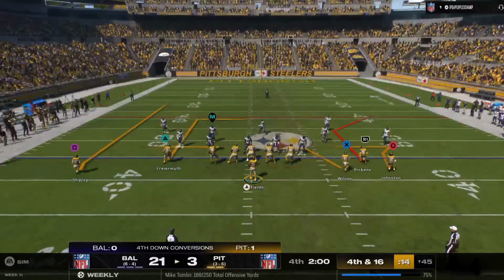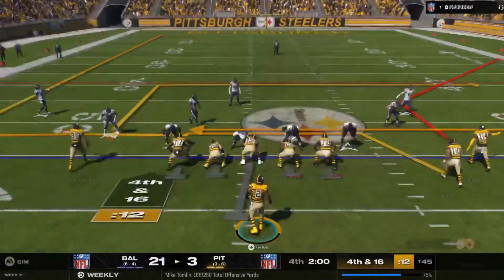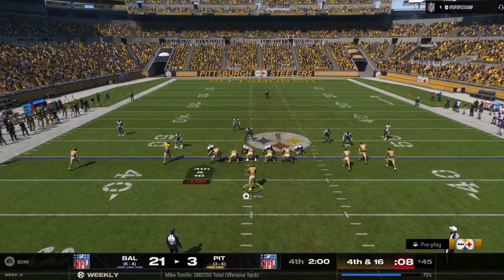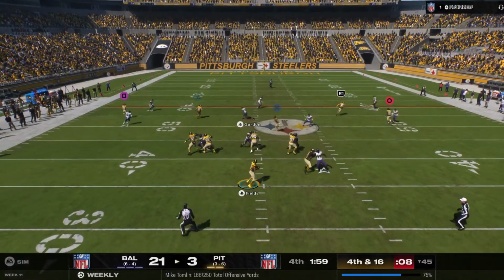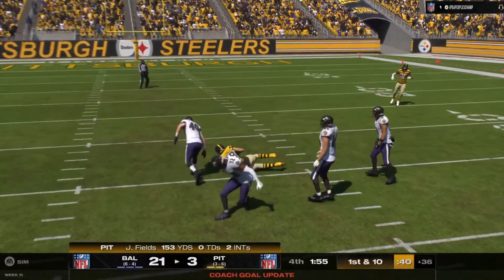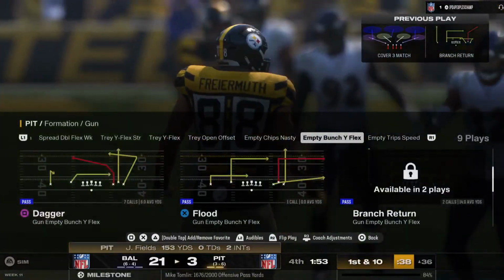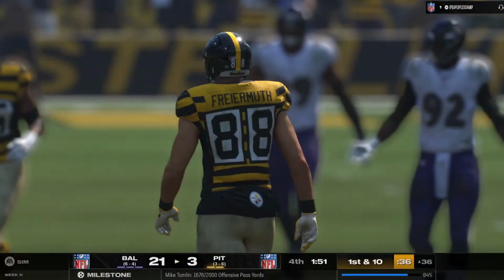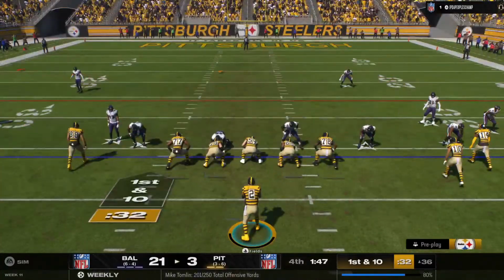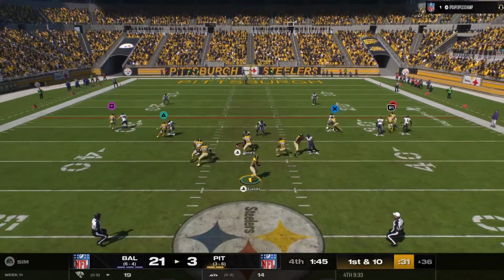All right, they're going to try and keep hope alive here on 4th down. They're going 11, for it. Here we go. They snap it to Fields. Work in the middle of the field, and he's got a man complete. And he is tackled inside the 40, not quite to the 35. So the 4th down conversion has him inside the 40 now, 1st and 10.